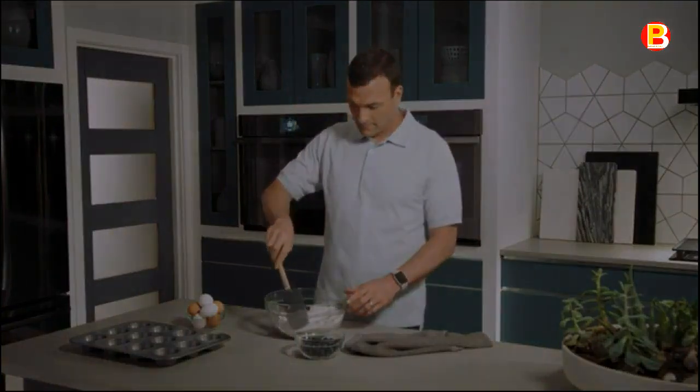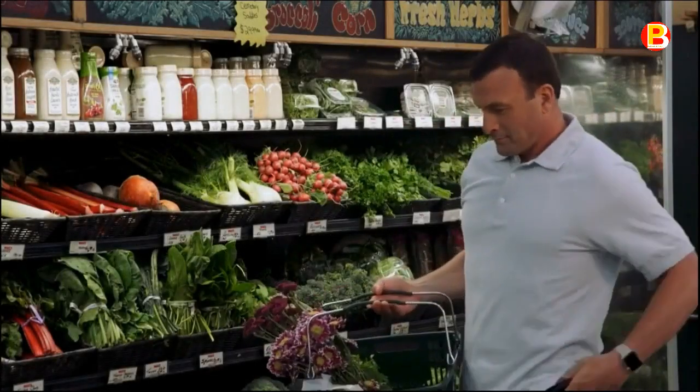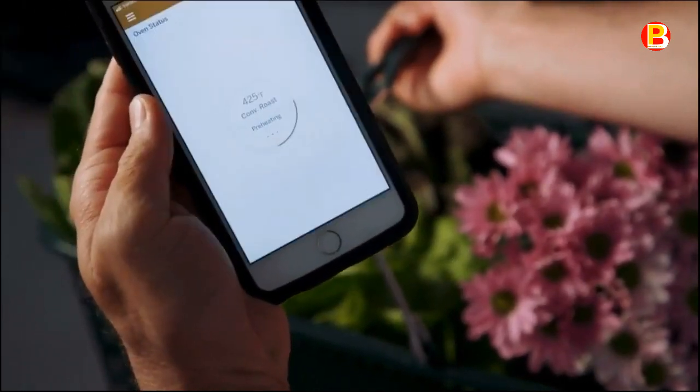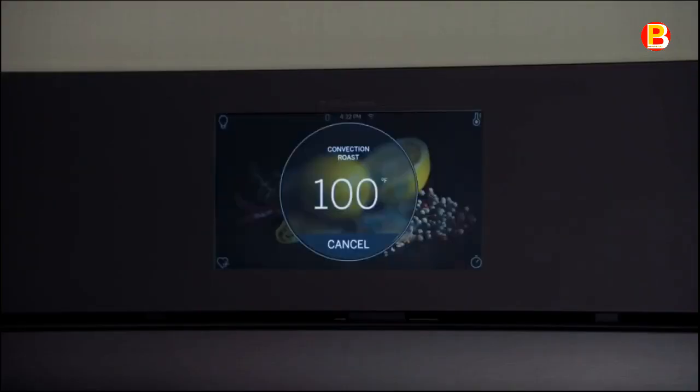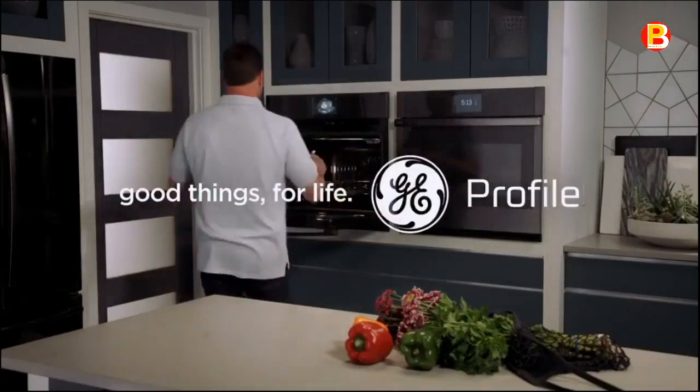GE Profile products offer the best in contemporary design matched with the latest in appliance technologies to transform the way you live. Sporting a bold, dramatic look and state-of-the-art features, this collection provides the perfect combination of style and innovation throughout your kitchen.